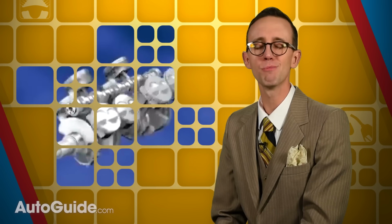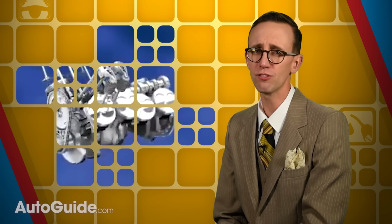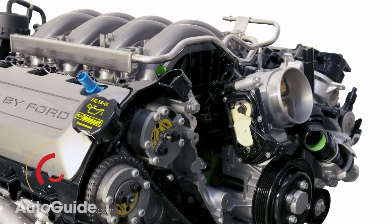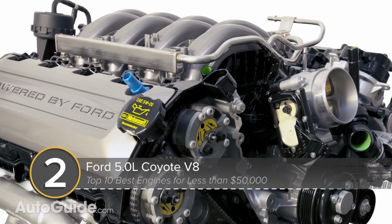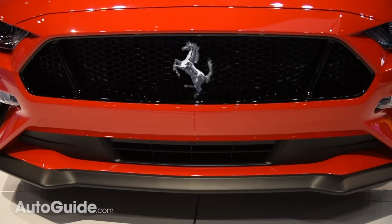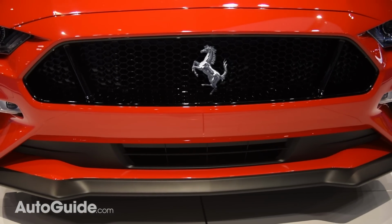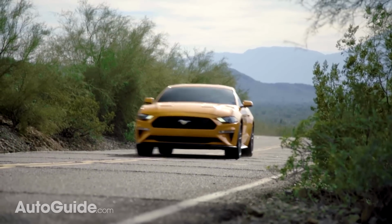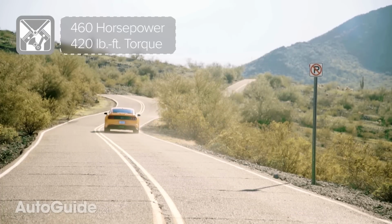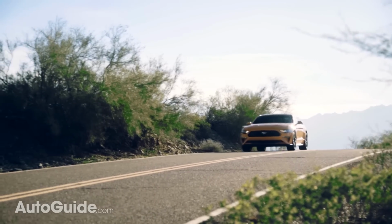But 8 pots are more than enough to build an automotive symphony, and one of my favorite 2x4s is Dearborn's 5.0. Silky smooth with an intoxicating rumble, this broad-shouldered engine would not be out of place in a Ferrari. That's how impressive it feels. Newly invigorated, it delivers a 460-horse stampede with 420 pound-feet of torque in the 2018 Mustang.